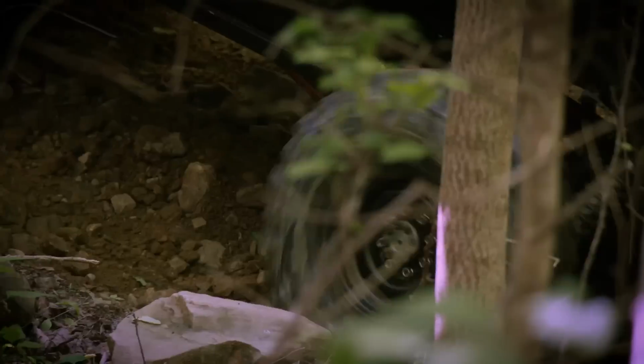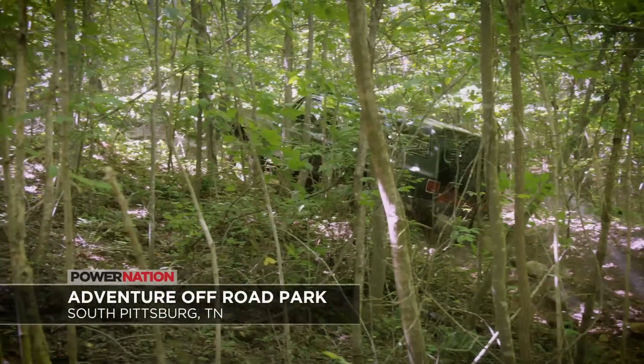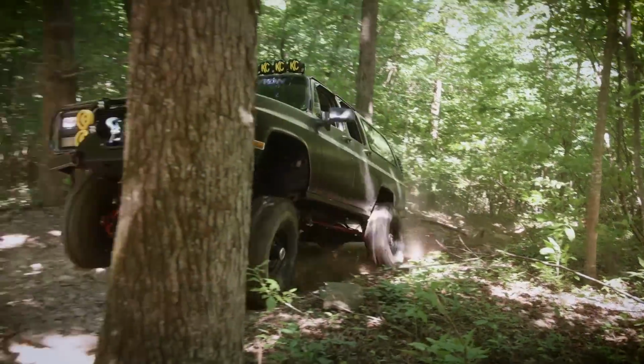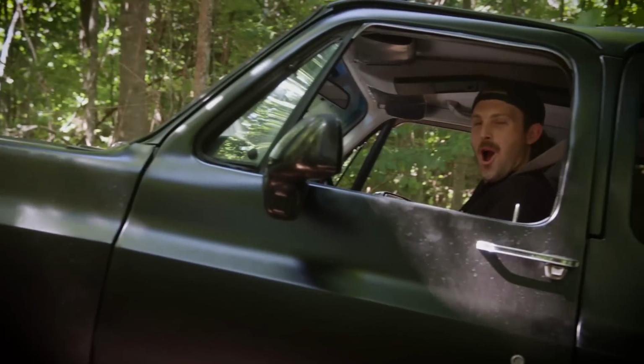Once the project was complete, the Music City Trucks crew explored the trails at Adventure Off-Road Park, and now they had plenty of low-end grunt to conquer the hill. Woo! We've really enjoyed seeing our engines in action, and we hope you have too.